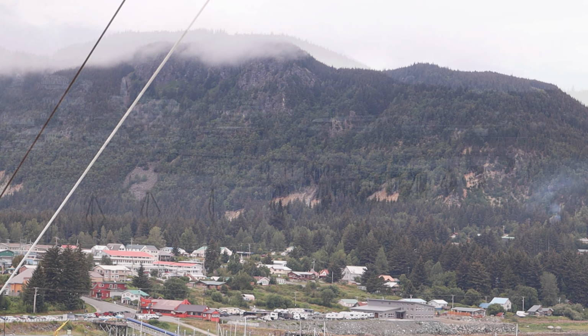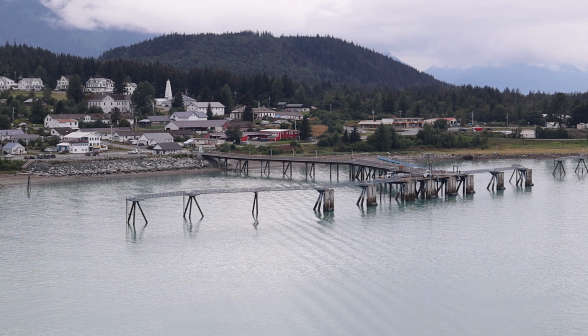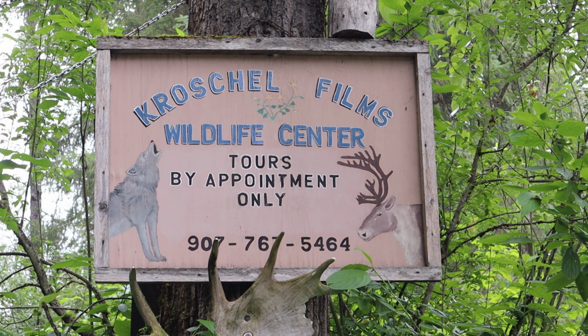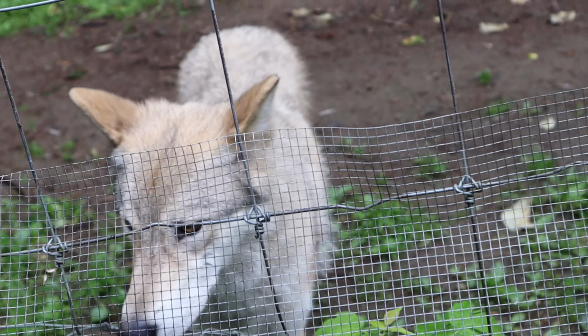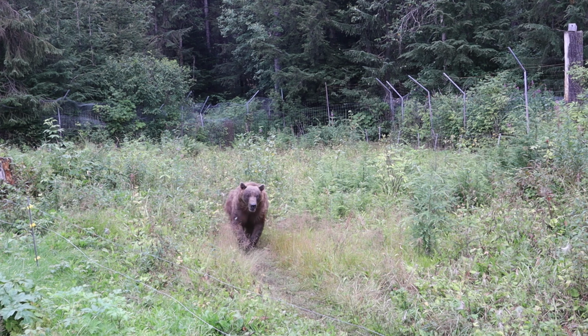Haines is one of those little-known Alaskan gems. When we visited Haines about a year ago, we booked an excursion to the Krishel Wildlife Refuge, and we really had a blast. It's a great way to get up close and personal to a lot of Alaska's native wildlife.